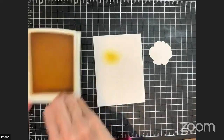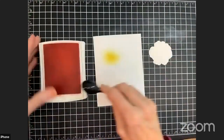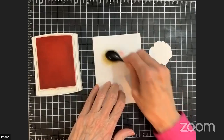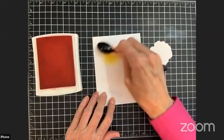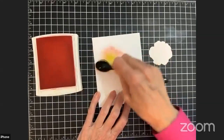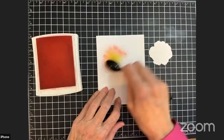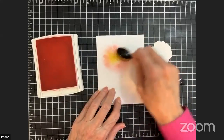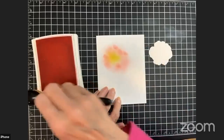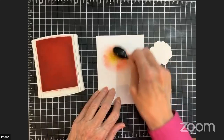Now I'm going to take my Flirty Flamingo, and I'm going to add this around the edge, and I'm going to watch this edge over here so I don't go too far over. And I'm not worried about the splotches. If that bothers you, start off. If you make it dark enough, you don't really see them. See, I kind of hid that one. Let me go up here and hide some of these.